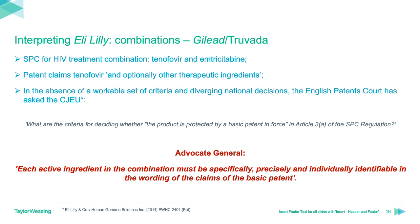In the absence of a workable set of criteria to guide its decision, the English Patents Court in its Truvada case requested a preliminary opinion from the CJEU on the following simple question. What are the criteria for deciding whether the product is protected by a basic patent in force in Article 3(a) of the SPC regulation?